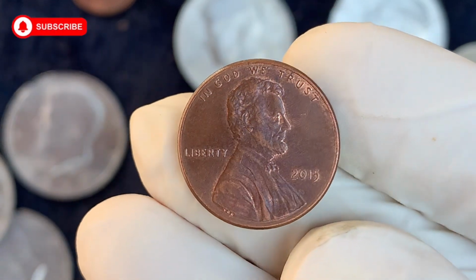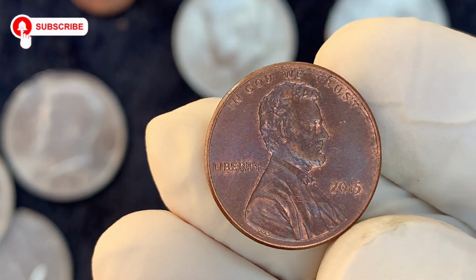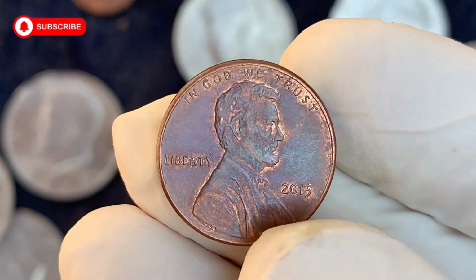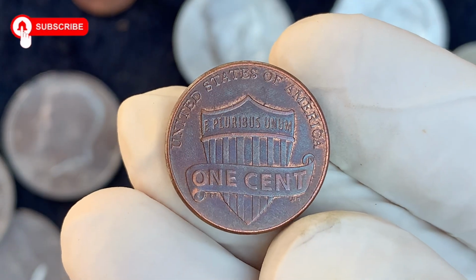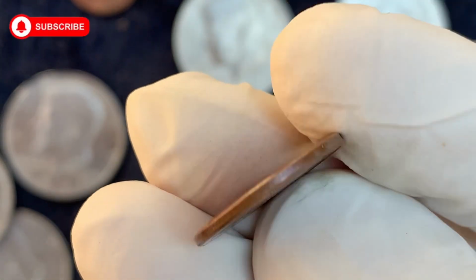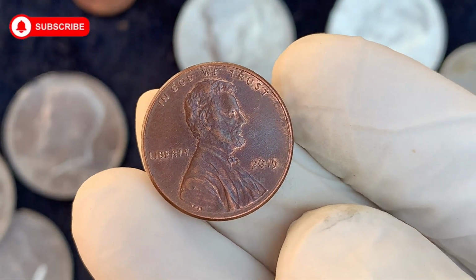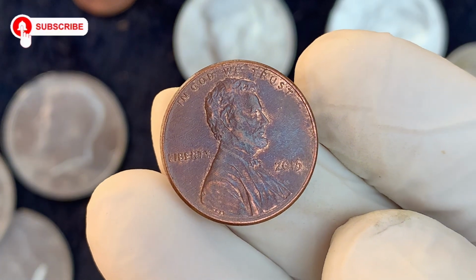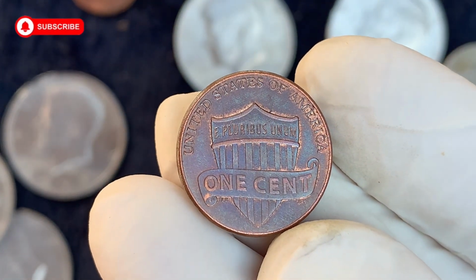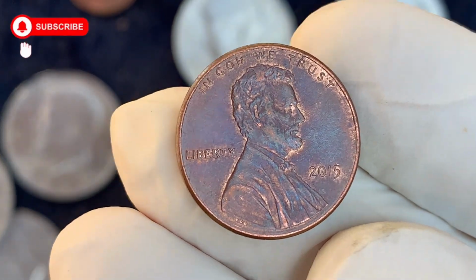while examining rolls of uncirculated 2015 cents. What makes this double die particularly noteworthy is the prominent doubling visible in the word liberty and in the motto, "In God We Trust." Under magnification, you can see clear separation between the primary and secondary impressions, especially in the letters B in liberty and God in the motto. Unlike some subtle double dies that require significant magnification to spot, this 2015 double die can often be identified with the naked eye by experienced collectors.